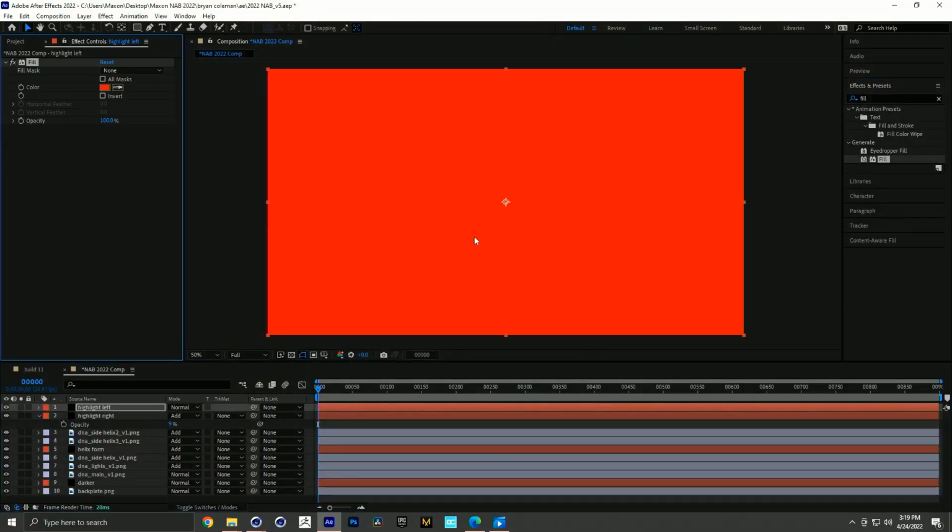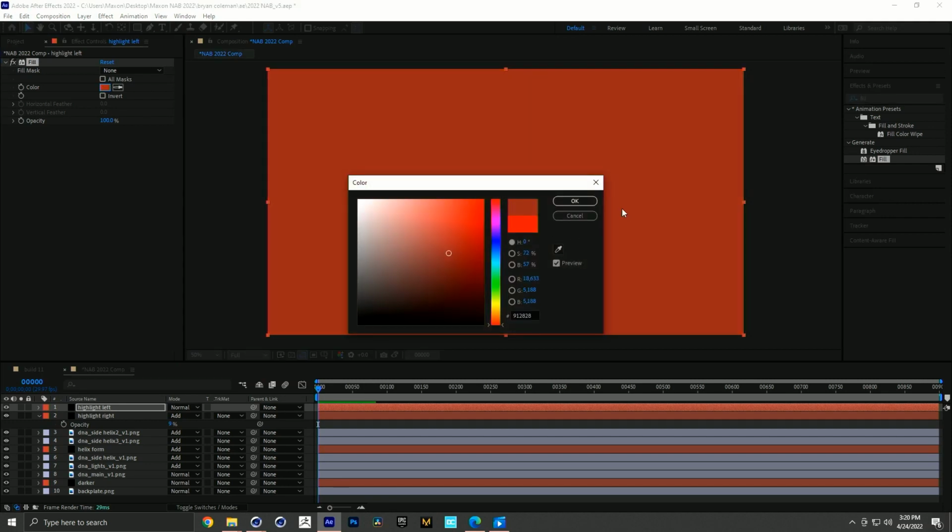And you might be asking, why don't I just make the solid that color that I want it to be? But I want to do a fill because maybe blue works better, but maybe green works better. So it just gives me the flexibility to try out some different colors really, really quickly versus having to change the actual solid color.